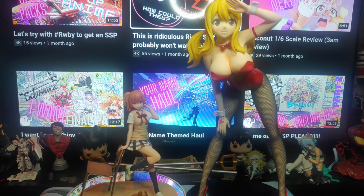But anyways, there you have it, my first bunny girl scale figure. Lucy Heartfilia. I have not said her name once until now, but Lucy Heartfilia from Fairy Tail. As soon as she went up for pre-order, I pre-ordered her. Like I mentioned, her details, very sexy pose, very sexy body. If you watch Fairy Tail, the girls are very proportioned, if I say it in some weird terms. Anyways, I'm excited. I can't wait to put them up to where they belong. I have no clue where you're gonna go, baby.